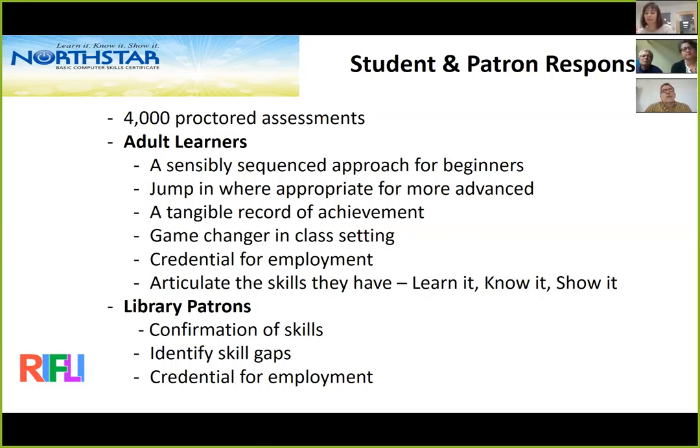In addition to what I do with North Star, I teach a beginner basic computer skills class for English language learners. And there's a trepidation, there's suspicion, and there's all the things that go with adult learners coming into a new environment. But when that first student gets a certificate, it's a game changer.